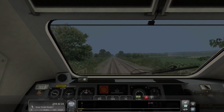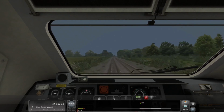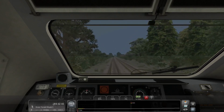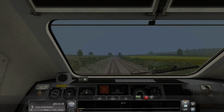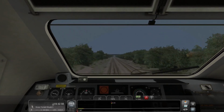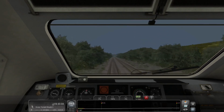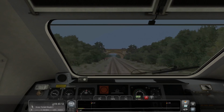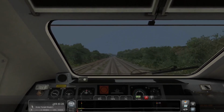So I'm going to go ahead and increase our speed a little bit more, and I'm going to see if we continue to maintain green signals. If we do, I'm just going to head back up to line speed, because by that point, the other train should be a little bit away from us. That is a green signal, so I am increasing my speed now to line speed.